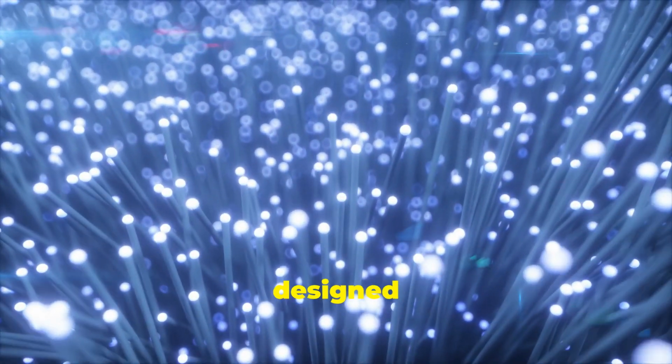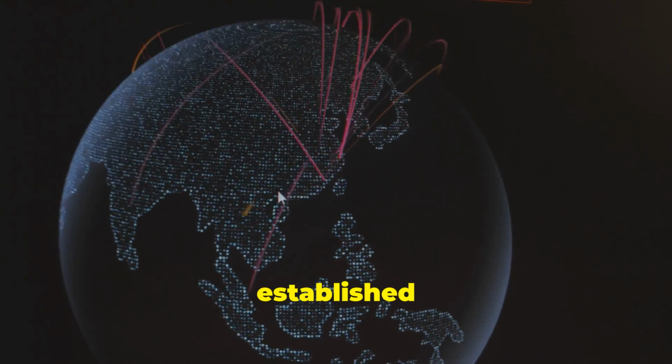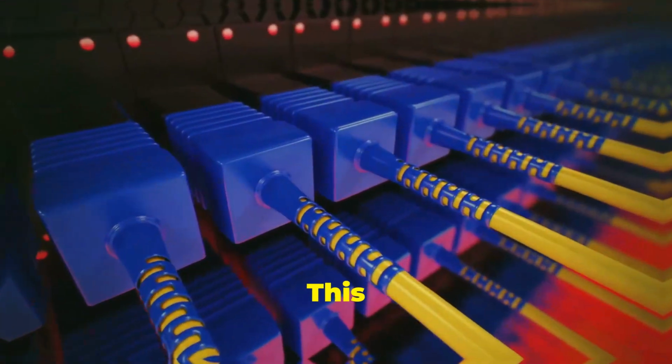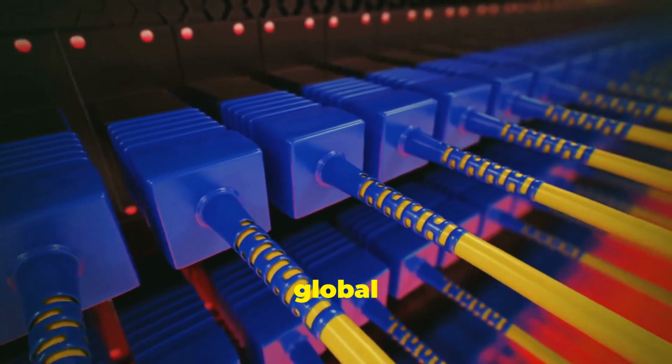The cables are designed with redundancy in mind. Multiple routes and connections are established to ensure that if one cable is damaged, internet traffic can be rerouted through other pathways. This redundancy helps to minimize disruptions and maintain a stable global internet connection.